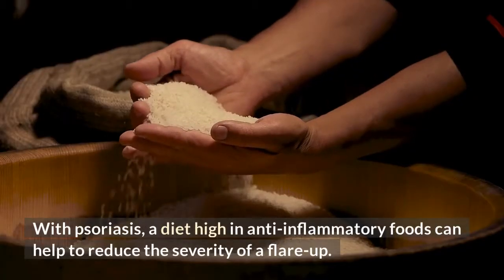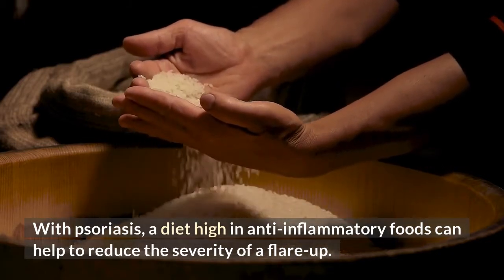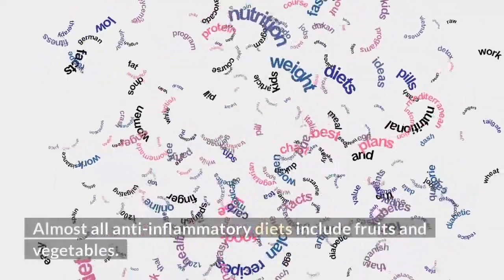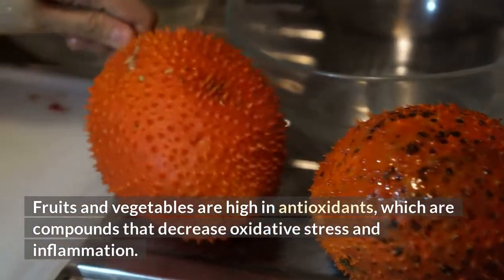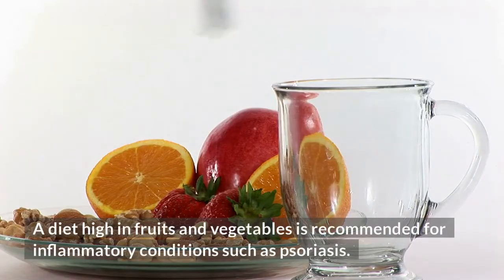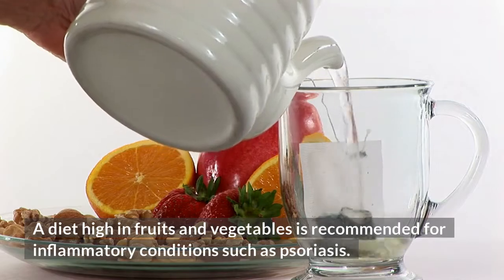With psoriasis, a diet high in anti-inflammatory foods can help to reduce the severity of a flare-up. Fruits and vegetables. Almost all anti-inflammatory diets include fruits and vegetables. Fruits and vegetables are high in antioxidants, which are compounds that decrease oxidative stress and inflammation. A diet high in fruits and vegetables is recommended for inflammatory conditions such as psoriasis.